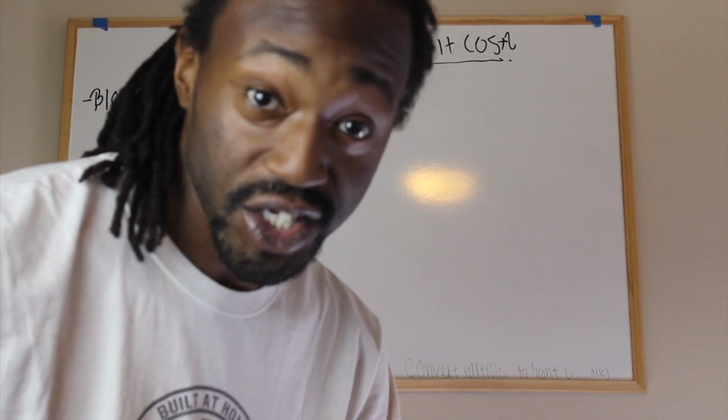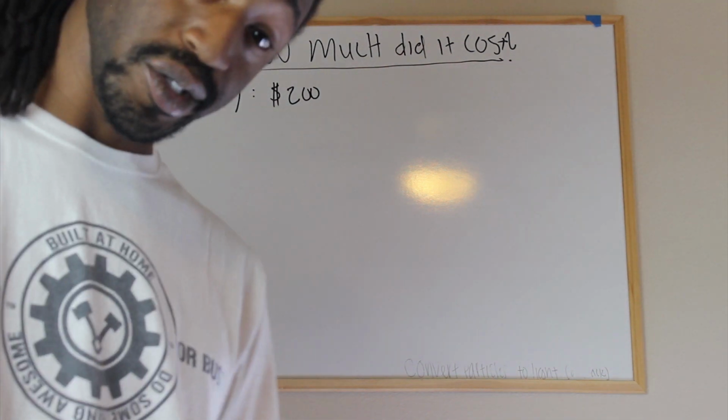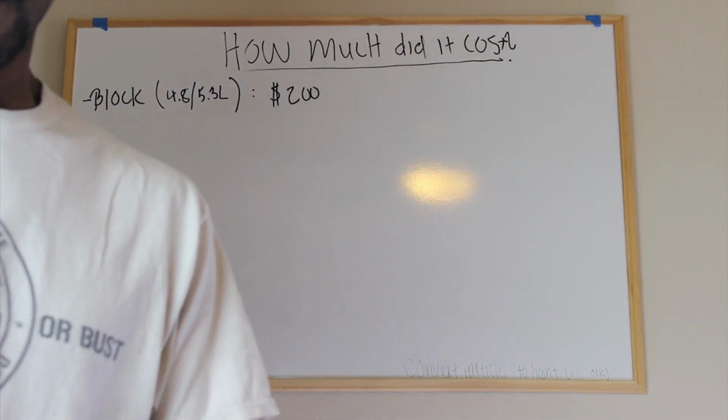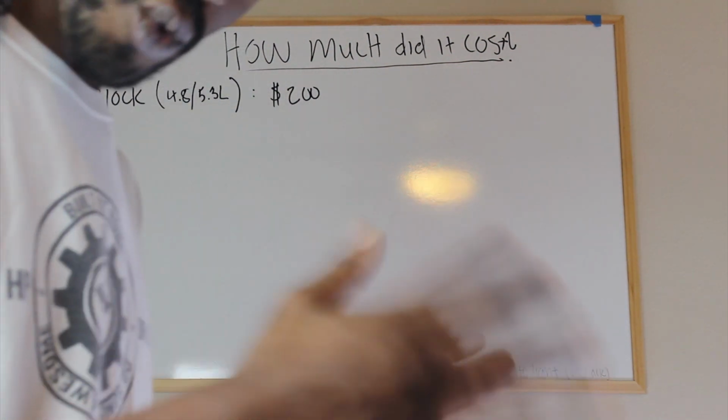Alright guys, class is in session. So just like the title says, this is how much it costs to get us the 500 horsepower 5.3 budget build to its current state as a mostly complete engine. Only thing it's missing now is accessories, which you don't really need. Anyway, this is going to be a complete cost breakdown of what it took to build the engine completely where it is right now.